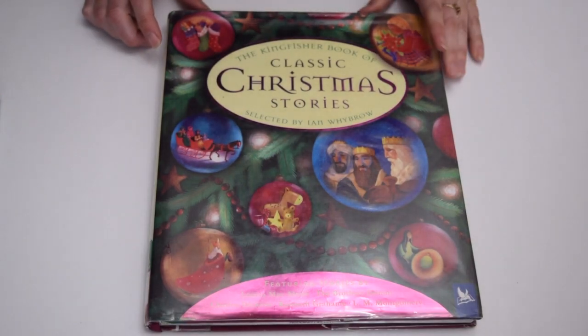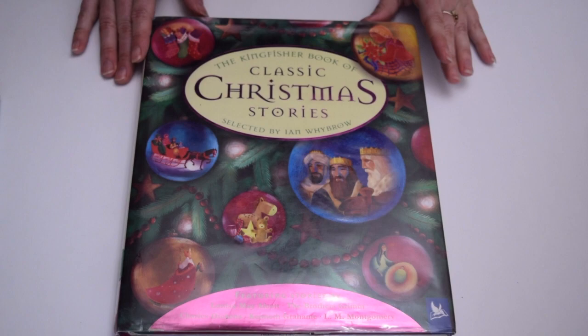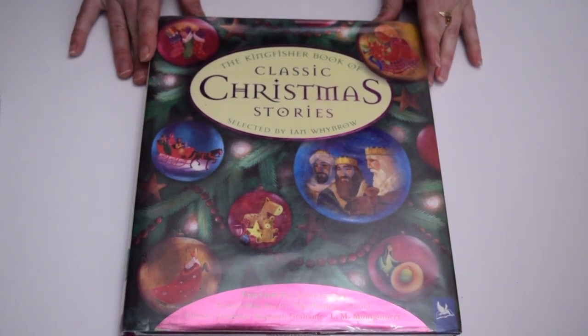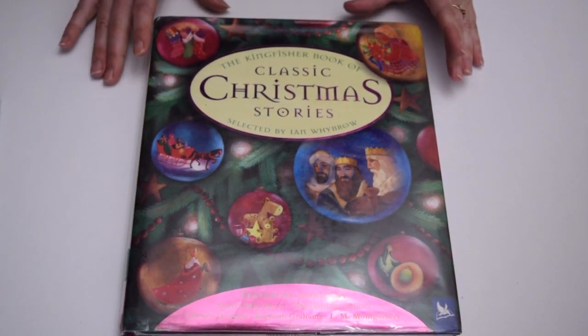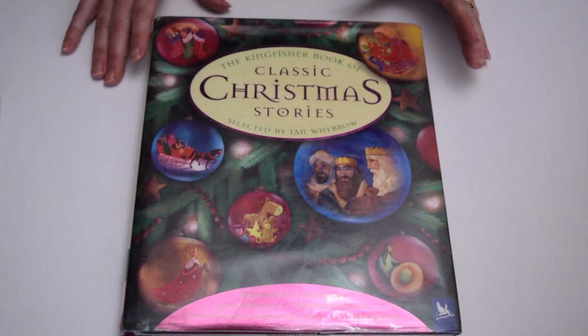And then we have the Kingfisher book of classic Christmas stories. I really liked this one because it pulled some of the classic folk tales from the countries that we will be talking about. Today we read about France. There's one for Russia in here, there's one for Italy.